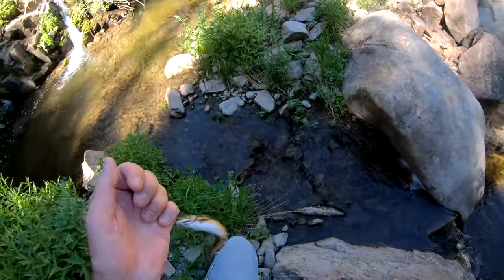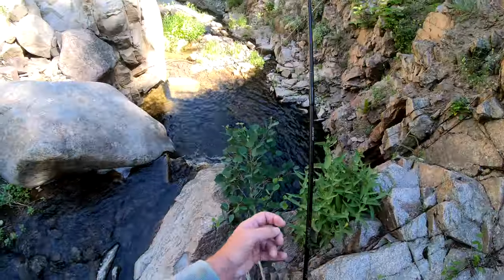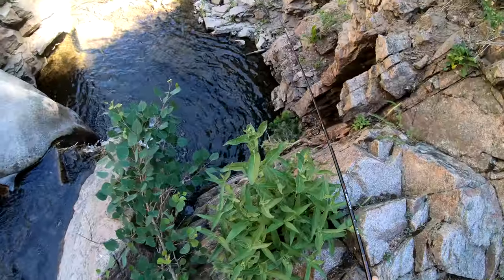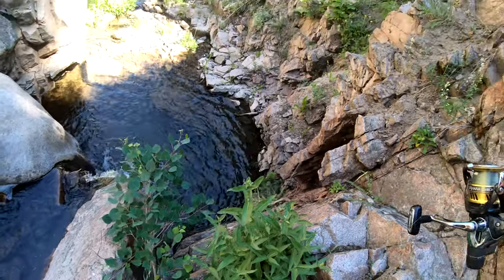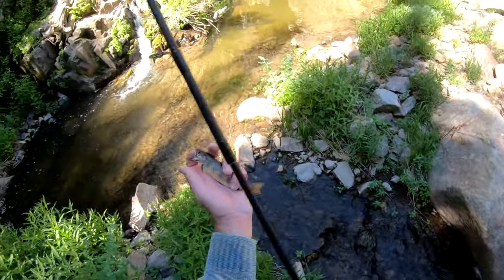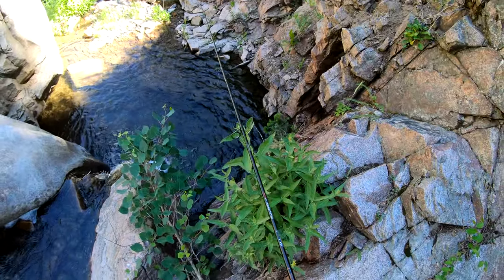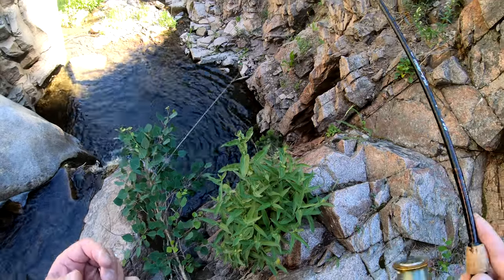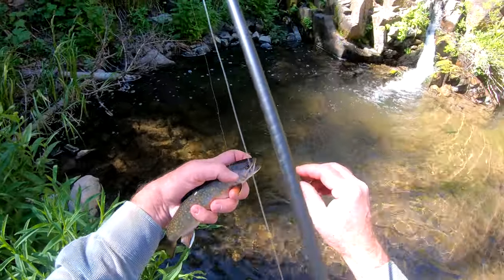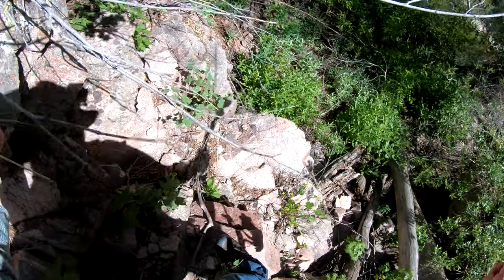One little fish, little tiny guy. Let's see what we can get. There's another one. All right, we're finding some. There, little tiny guys. Fish is probably 4 or 5 years old. Ooh, here's a big one. Oh yeah. That's a nice fish. That's a trophy fish for this creek. Maybe 8 inches. I fished these pools for about 20 minutes, which is way more than enough time to catch anything that was in there.